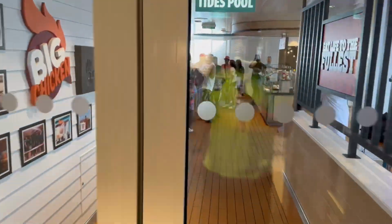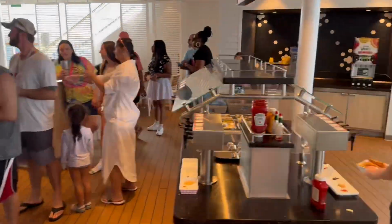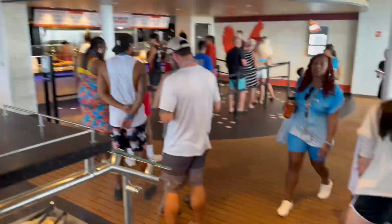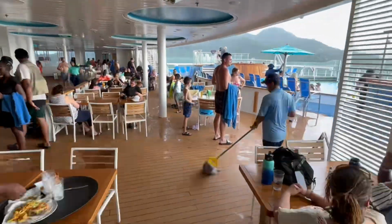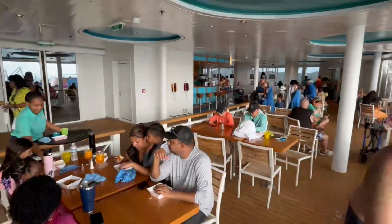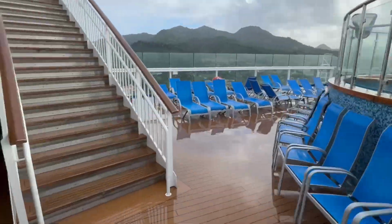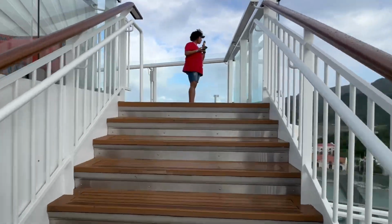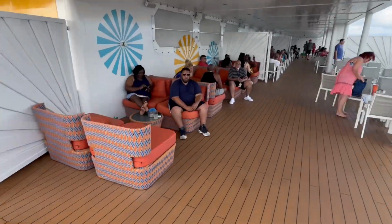But what we will point out is Shaq's Big Chicken, because that is one of my favorite spots, and you see it's several other people's favorite spot by the looks of this line. All right, and the Uncle Jerome is my sandwich that I'm going to recommend to you. There's the Tides pool area. You saw the pool along with two hot tubs, and there's the Tides bar. So let's go up onto deck 17, and we'll take a quick peek back at deck 16 and the Tides pool and hot tubs.